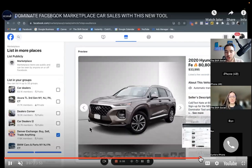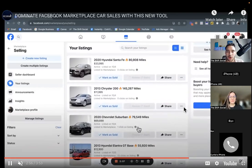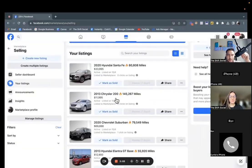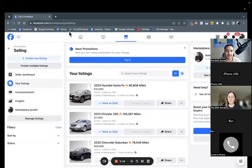And this is just an extra tool to add where you can list all these different vehicles, share them into the groups, and then you can go through and renew the listings. And I would recommend for you guys, there's one type of ad you can't run on Facebook behind the scenes, and that's boosted marketplace listings.